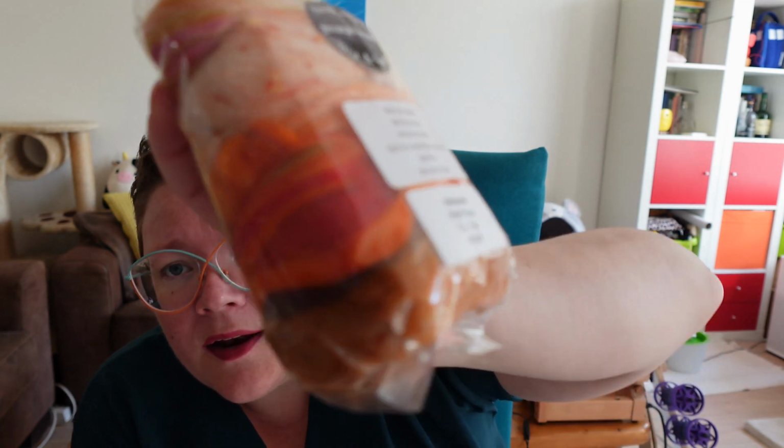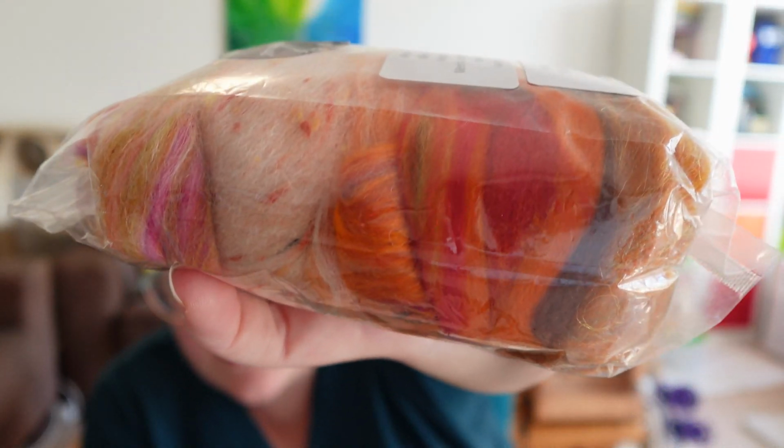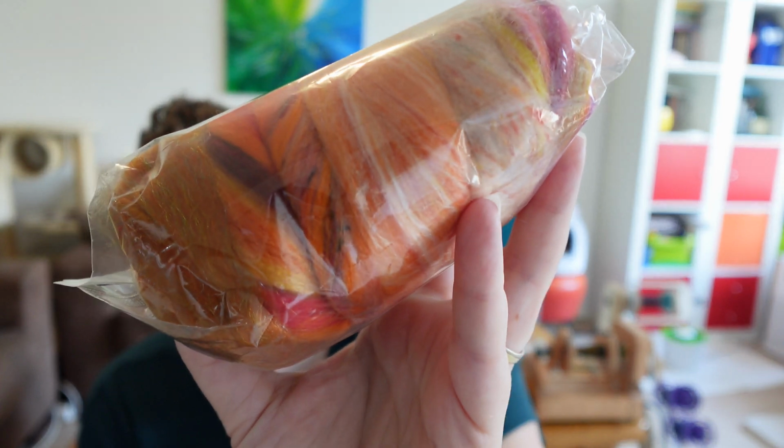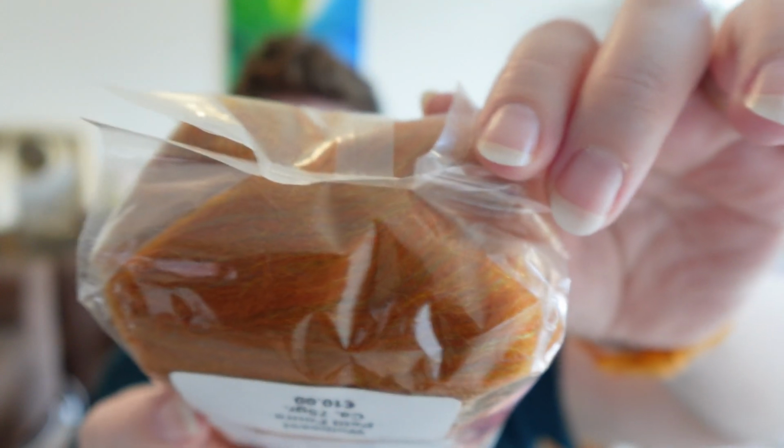So these are the petit fours, and they're basically tiny little bits of fiber. And I think they are blends and not the hand dyed, but maybe there's some hand dyed in there as well. I am not sure, but it really looks like blends. It really looks pretty. It looks really, really sparkly. Oh, that's probably the merino nylon in the bottom. I'm not sure if you can really see the sparkle on camera, but it's really pretty.